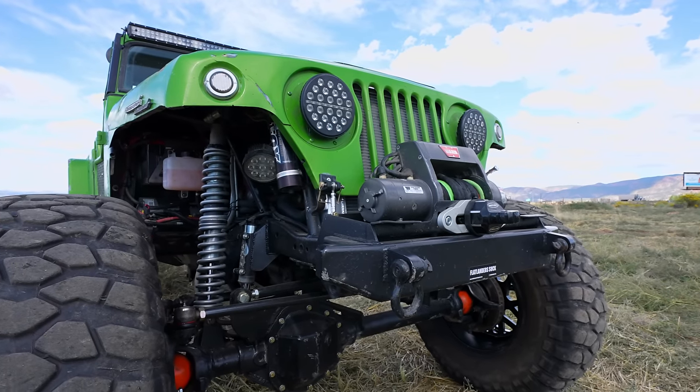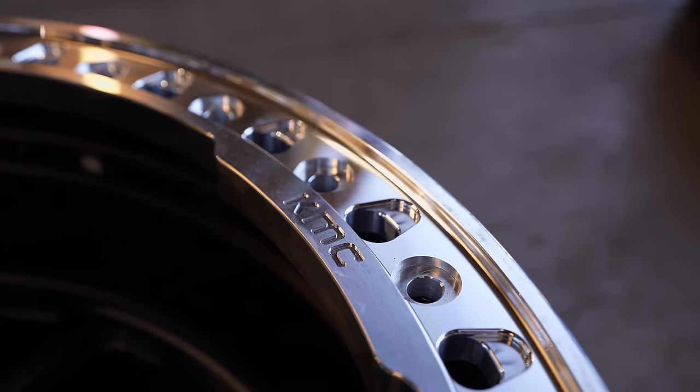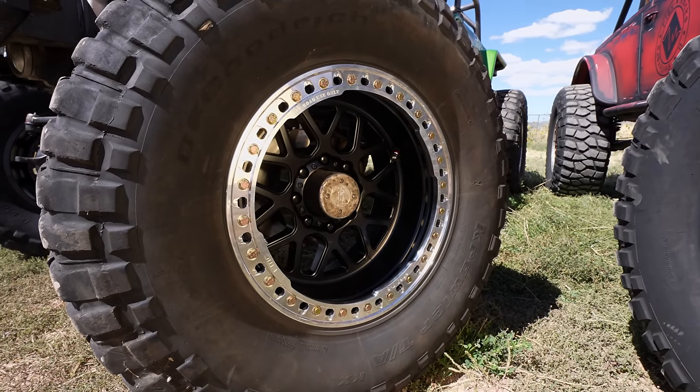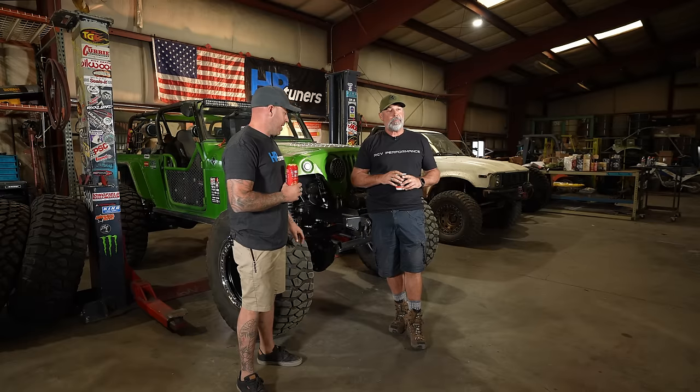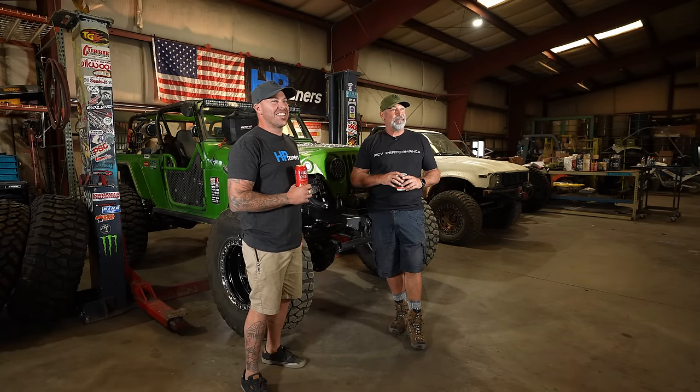It's got a 6 liter with a mild cam in it, monster built 4L60 and an Atlas two-speed transfer case. It's got a fresh set of KMC grenade beadlocks for this trip and some 42 inch red labels, which I hope are my secret weapon. I know everybody else has them too, but at least it gives me a fair advantage over the other guys that are here.